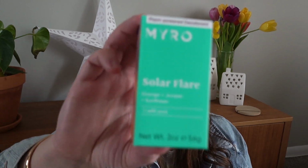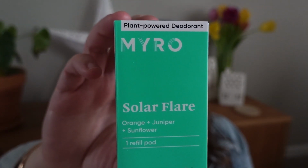Makes sense. It's a small change, so I was like, why not try it? If it helps, it helps. Plus, I just really like it. So another Instagram ad prompted me to try this Myro brand deodorant. Really like it. You get a cute little container thing, with a little roller ball thing, and it's really, really nice.